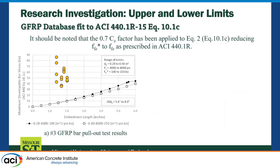Now, when we look at the data that was collected in these pull-out tests, first we'll look at a number 3 bar with GFRP, and those two lines represent the upper and lower bounds of those ranges of concrete strength, tensile capacity, and bar area. So you can see even within these papers and that equation, it doesn't really influence the maximum permissible bond strength that much.